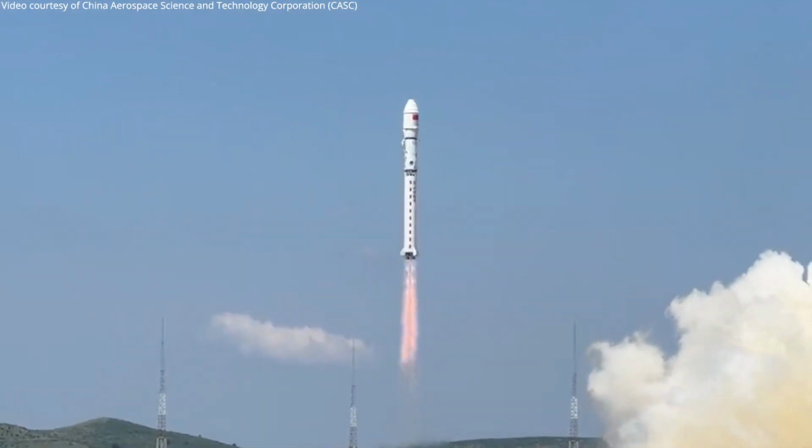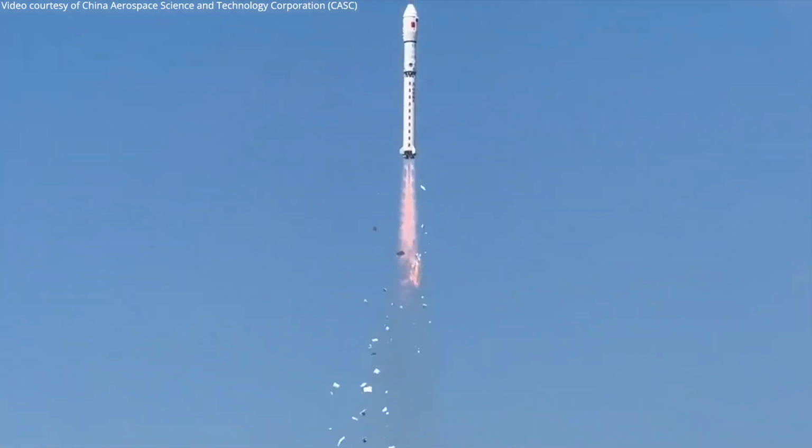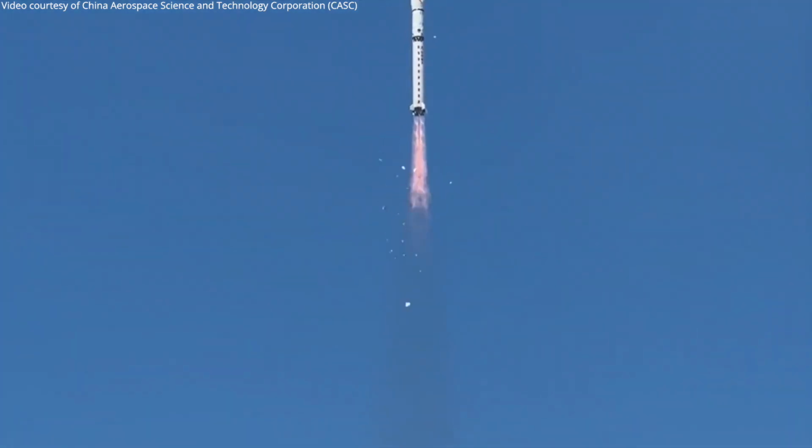Long March 2D has proven to be a highly reliable rocket, having completed 77 launches since its debut in August 1992, with only one failure.